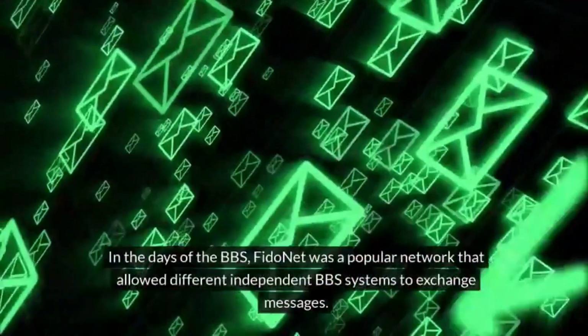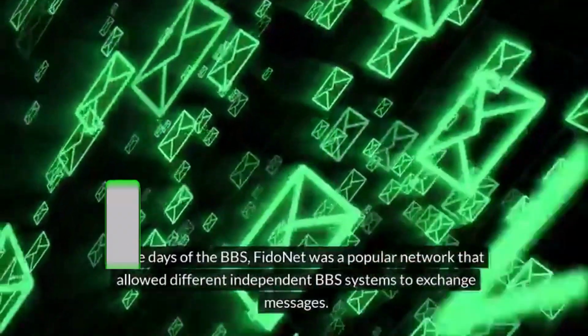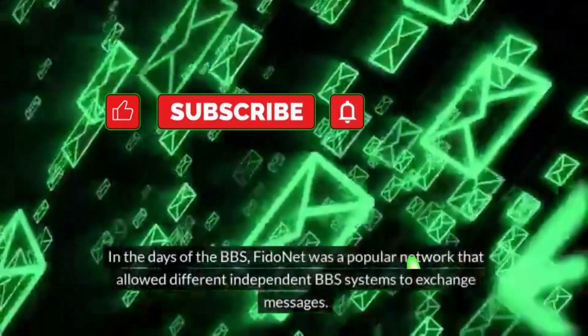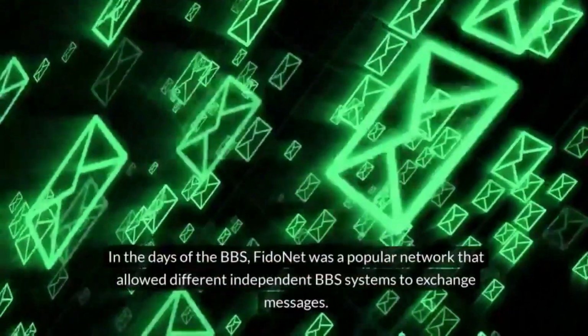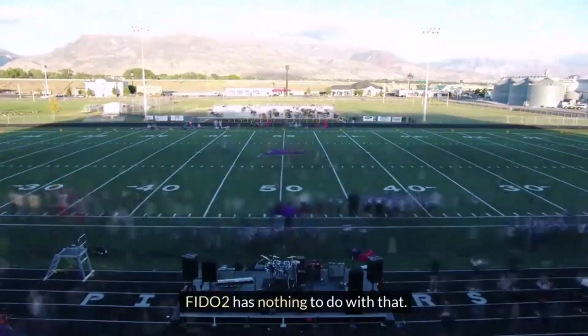I remember Fido referring to the early days of dial-up bulletin board systems, BBSs, where FidoNet was a popular network that allowed different independent BBS systems to exchange messages. Fido 2 has nothing to do with that.